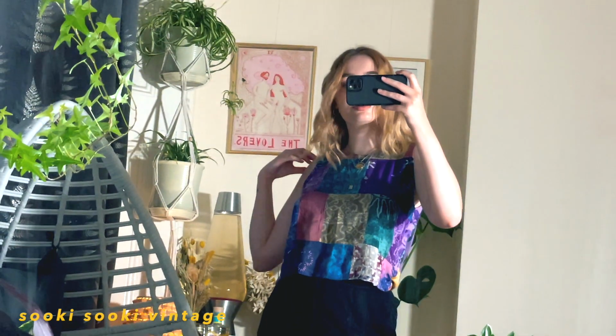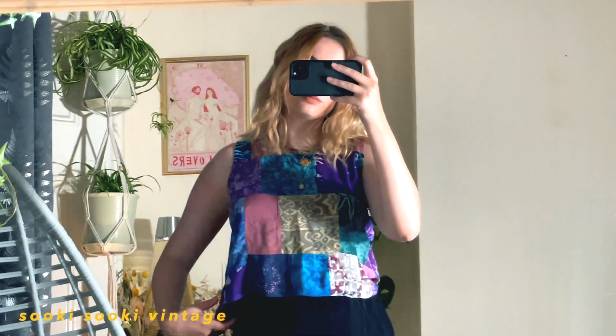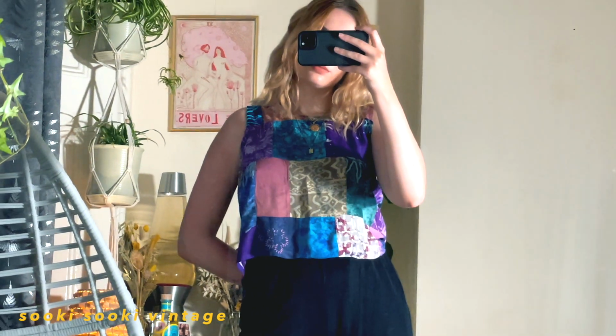First item is just this patchwork top, which is quite different from everything that I own in my wardrobe. Like I have patterned things, but I don't really have many patchwork kind of things. I say many, I don't think I have any.